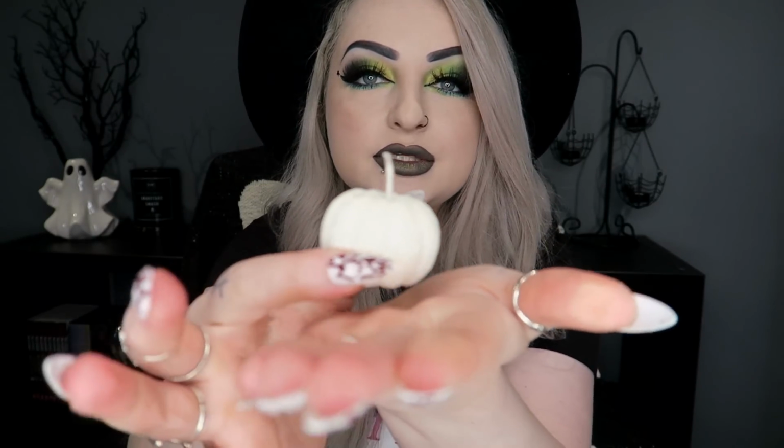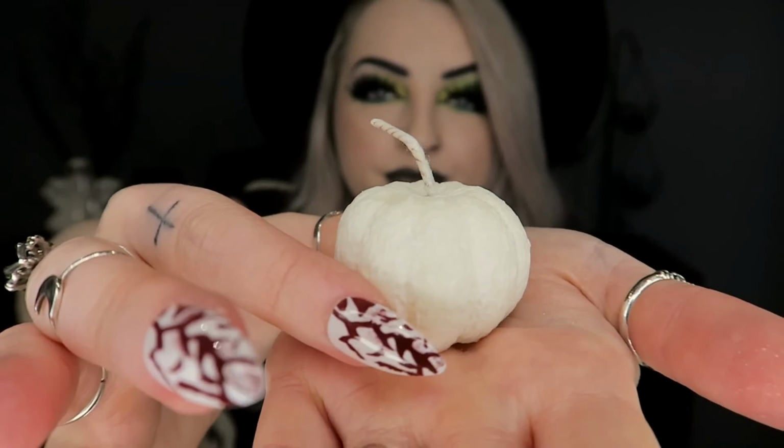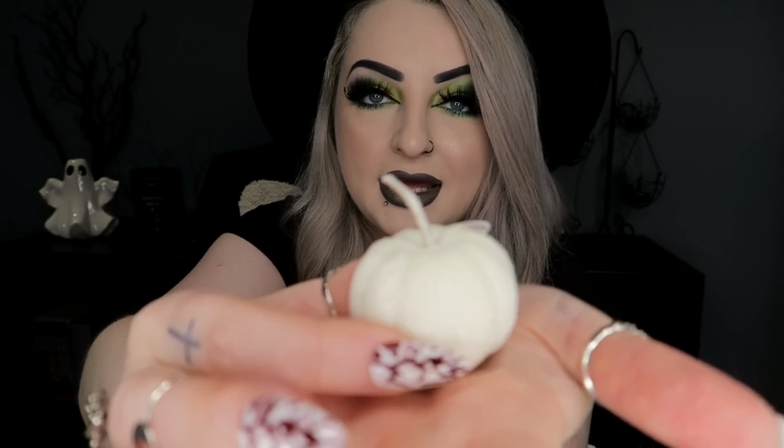Then we have this little wrapped up thing. Okay, it's a little candle, very cute. It's just a little pumpkin candle. Oh, it smells really nice. It smells like cherry. So a little cherry pumpkin candle.